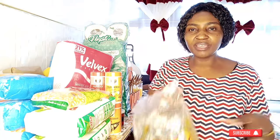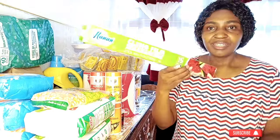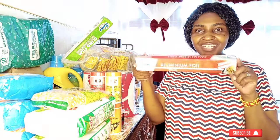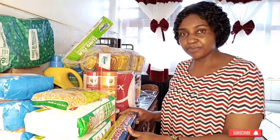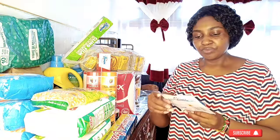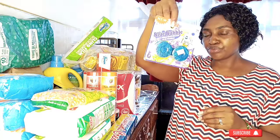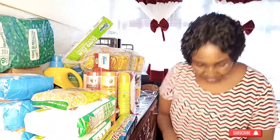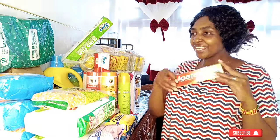I got myself some stillware. Yes, yeah, I still have some cooking pots that I use. Green film. Fine. Bath soap for my washroom. And this is what we use for our toilet, Babumbu. Freshener. Two bathing soap. Colgate.